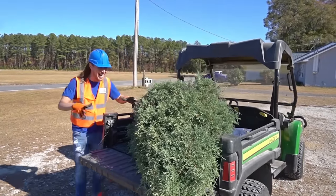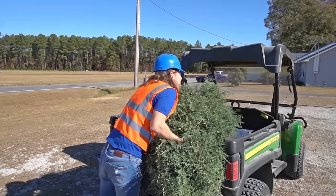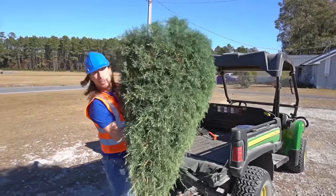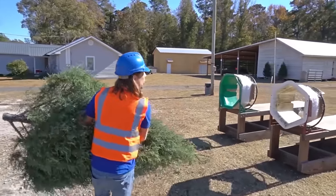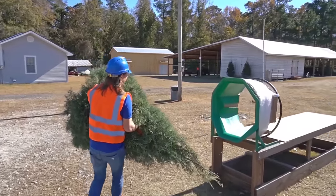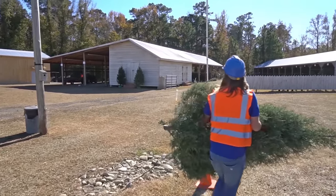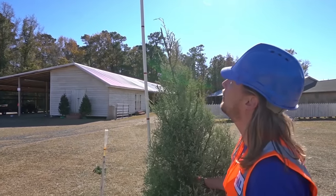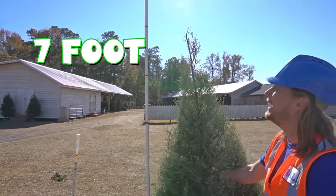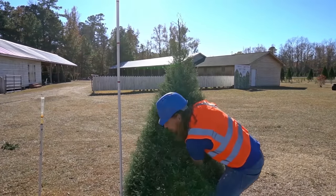All right, let's get this tree. Well, we need to find out exactly how tall it is. So let's walk over and find out how tall it is. Have a really cool pole over here. It's got some red marks on it. And it tells us how tall our tree is. Let's sit right beside it. Check this out. Looks like we got a 7-foot tall tree. That's cool. Now, let's go get it processed.